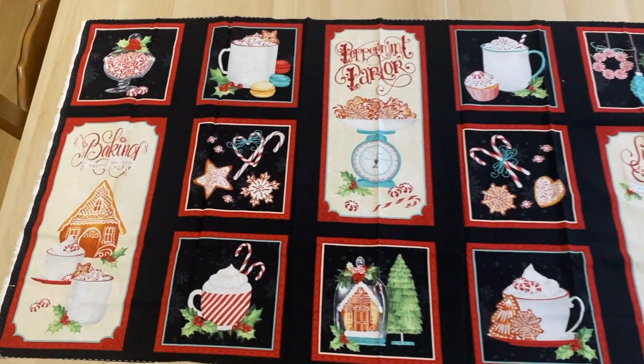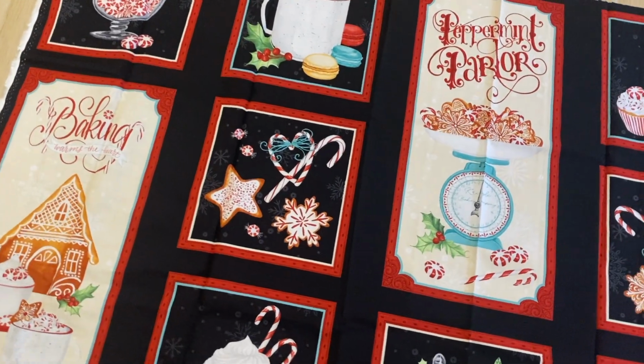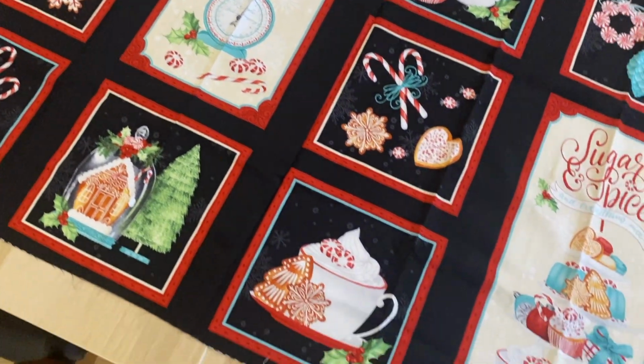Another panel was this Christmas one. This panel I'm probably going to cut up in the future and use as a table runner or pot holders or something like that.